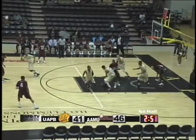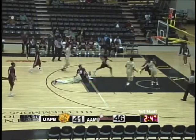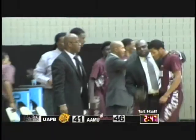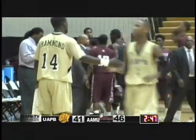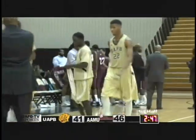Backdoor lob, going up for the dunk. This time Tab couldn't handle it. Ball loose on the floor, Tab gets it back and he's fouled. Two free throws coming up, a missed opportunity for the Golden Lions there. And we'll have a media timeout here with 2:47 left in the game. Getting late, 46-41, Alabama A&M leading UAPB by five.